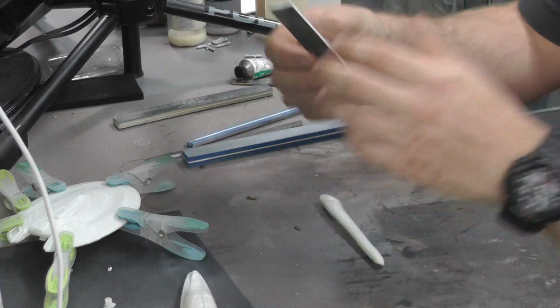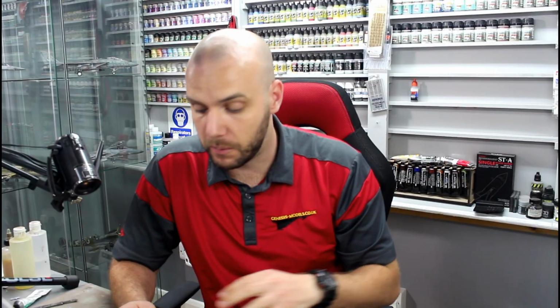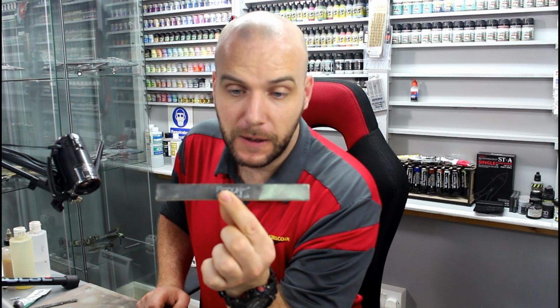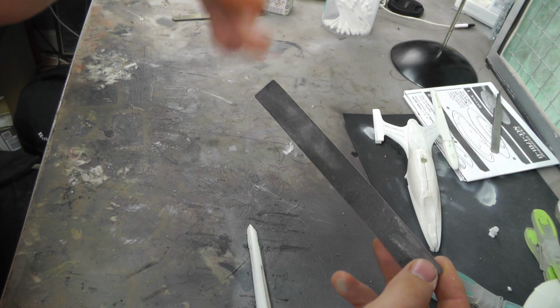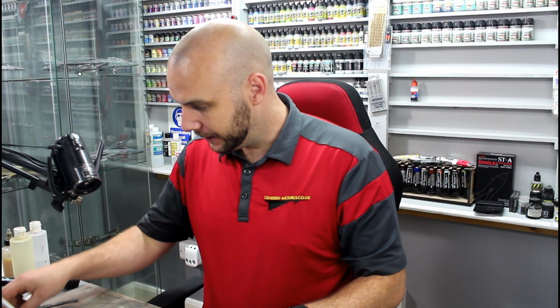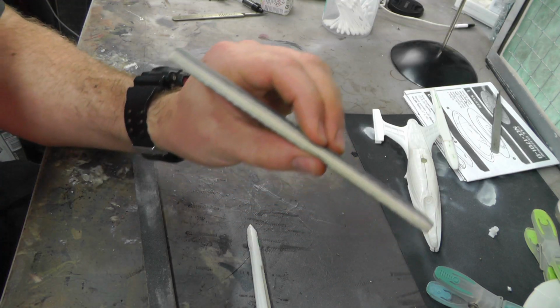Now when going out and getting sanding sticks, pretty much any online hobby shop is going to be selling some sort of sanding sticks. We've got our flat sanding sticks here. They're normally something like coarse, medium and fine, and then you've got polishing ones. We do have spongy ones as well.